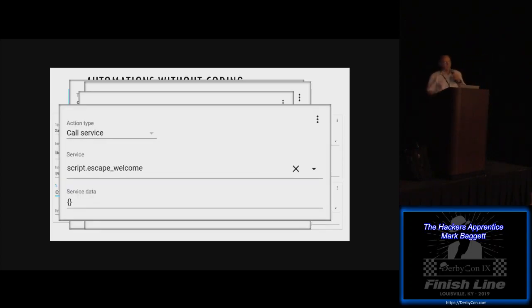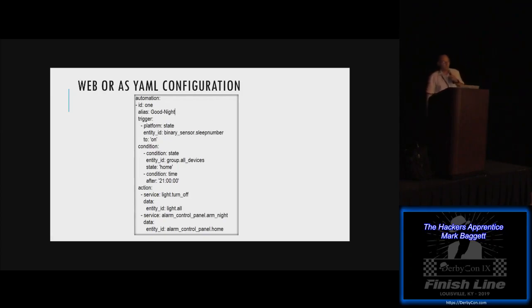But it works. It's a cool little thing, and Google Chromecast is just enabled, and it just finds it out of the box. Okay. I can also have it run other scripts. So here I'm having it call a Python script called escape welcome, which runs the welcome script in Python.